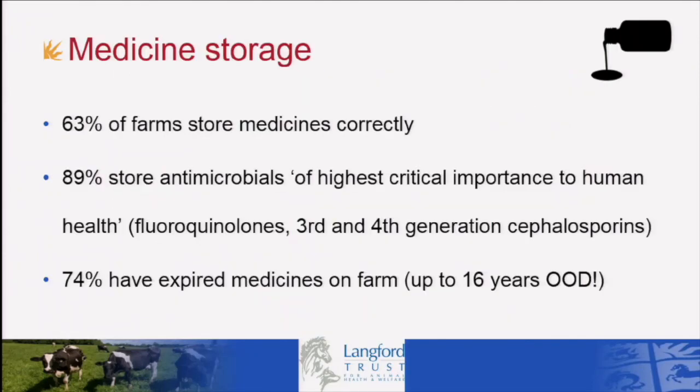So, yeah, 63% of farms were storing their medicines correctly, but we had 90% of farms storing these critically important antimicrobials, which is really important. If we're going to be trying to reduce the use of HPCIAs on farms, we need to know that our farmers have probably got a cupboard full of them. So when it comes to health planning, maybe start to talk about that. And almost 3/4 of farms had expired medicines on farm.